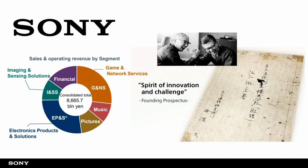So Sony, we are the company making a variety of products, actually. We originally come from electronic products, but now our business is expanding to music or pictures or cinemas or gaming, PlayStation things, or some financial services in the Japanese market. And the reason why we diversify our corporate business portfolio is because we have the spirit of innovation and challenge in our corporate principle. The paper on the right-hand side was actually written in 1946, and it's like a Sony Bible, talking about why we are here, and asking the employees to challenge with innovation.